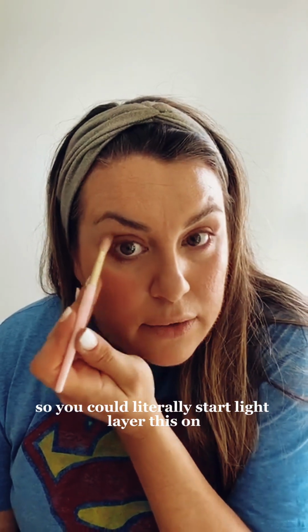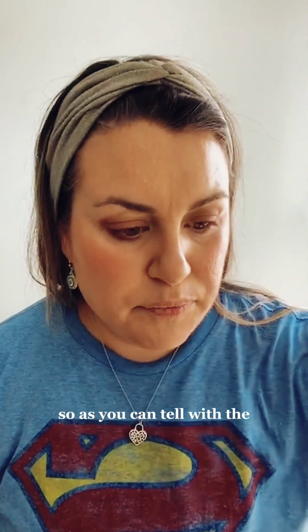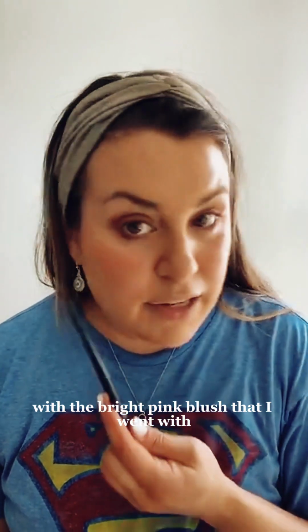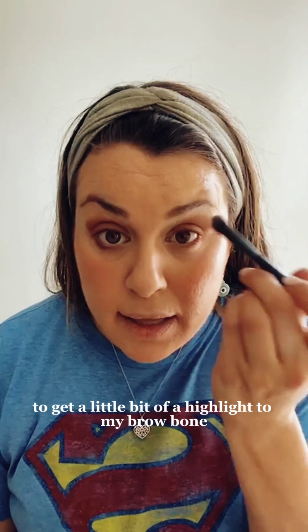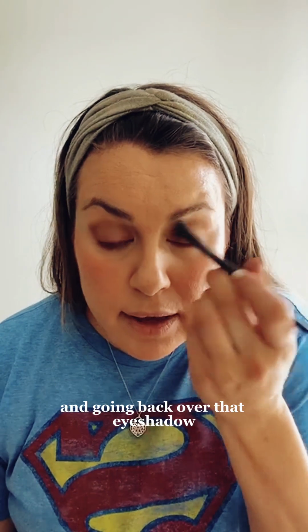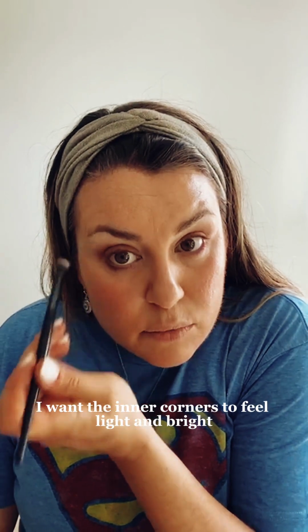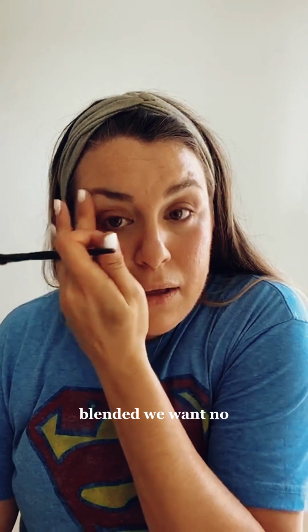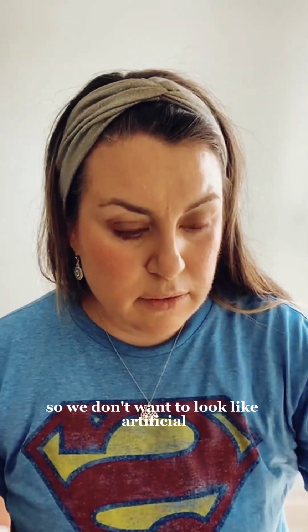Start light, layer this on, till you get to your desired intensity. So as you can tell with the bright pink blush that I went with, we've got a little bit of this wash of color going. No one color really stands out that much. Taking a little bit of a highlight to my brow bone and going back over that eyeshadow to just blend it out a little bit more. I want the inner corners to feel light and bright. And above all, say it with me, blended. We want no harsh lines. None. This is a natural makeup with red lipstick, so we don't want it to look artificial.